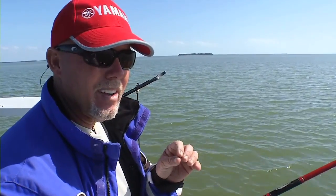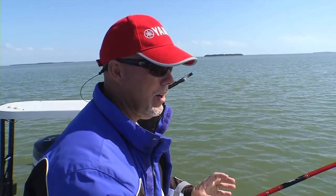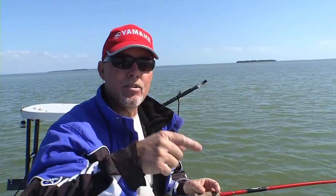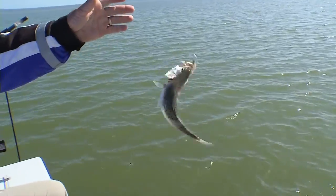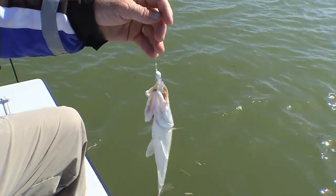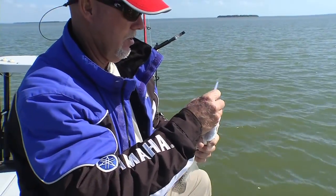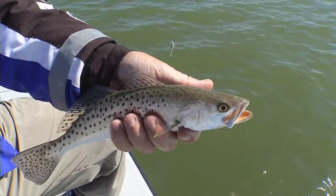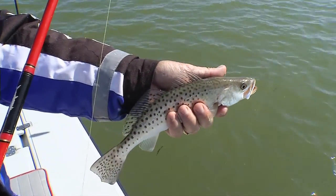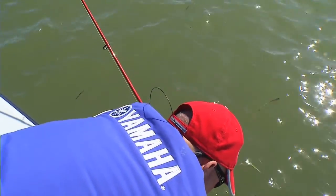But the popping cork, pop it 2 times, rod tip down, crisp pops, pop, pop, and then pause, which allows the jig to go from this to back down, falling. That's when they're gonna bite it on the fall. When you see the cork go down, all you gotta do is just reel. That's the beauty about fishing braided lines like this Suffix. There's zero stretch, just reel. Ain't he pretty? Looks like a trout, just smaller. Oh, come on, Mr. Trout.